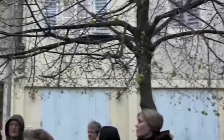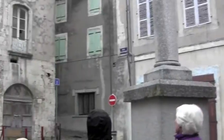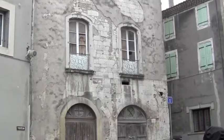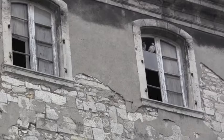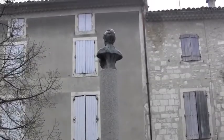The town hall was there from 1767 to 1947. The building is looking pretty run down. Originally, it was 12th century, and you can actually see quite like the idea.